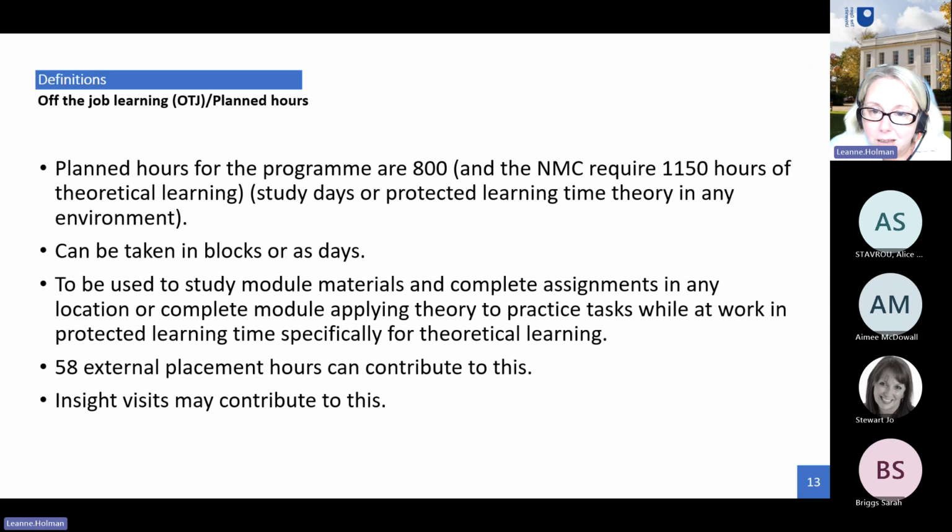So the NMC requirements are 1,150 hours of theoretical learning. I'm going to talk about that in a moment. But this is where you achieve these hours for both the theory side of things and also the apprenticeship side of the programme, through study days or protected learning time for theory. And this is your off-the-job or planned hours. Okay, there's a lot of different terminology which is used, but study days, the days that you have which are protected for learning and working through the module materials, are part of your NMC requirements, but also count towards part of your off-the-job learning hours for the apprenticeship side of things.